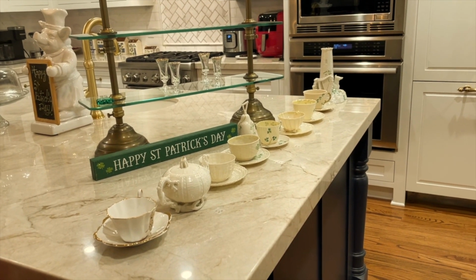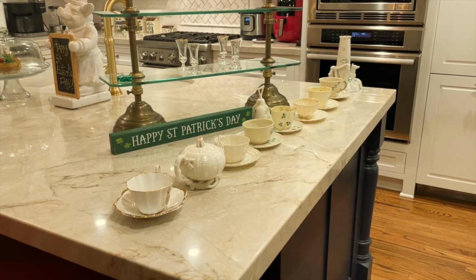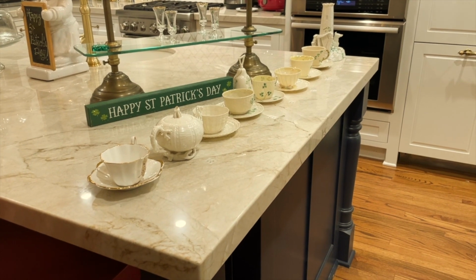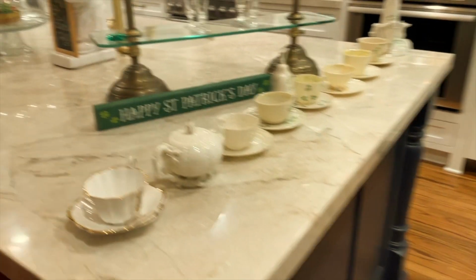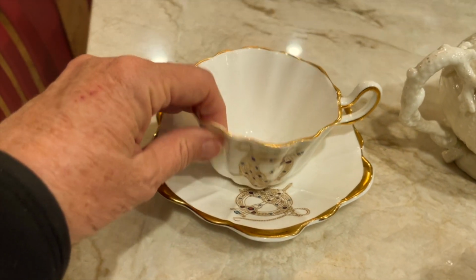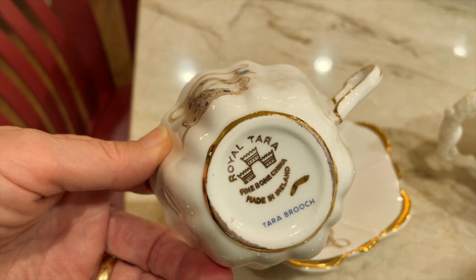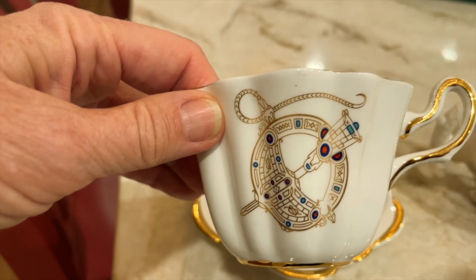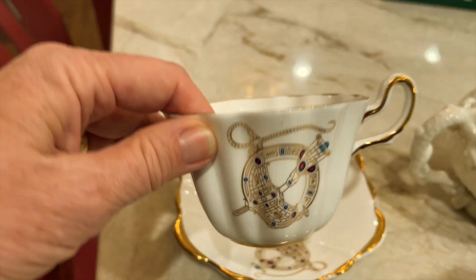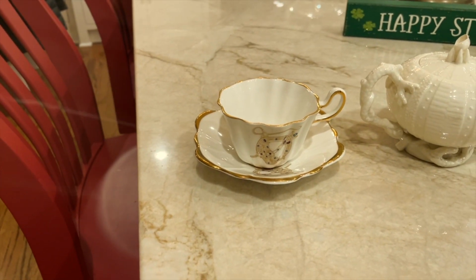So I took the teacups and other china off of the patisserie because I wanted to show you in order of age what exactly each of these teacups is and from whence it comes. So let's begin here with the very first teacup. And this is actually not Belleek. This is called a Tara Brooch teacup, and it's made by Royal Tara. It's made in Ireland, and it has the famous Tara Brooch on it. And you know, my girls who were Irish step dancers always had to have a Tara Brooch or some facsimile of that on their dancing costumes. So we're very familiar with that, and I'll show you my collection of those.